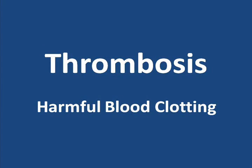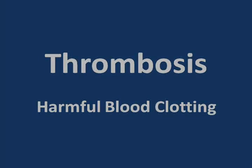Blood clots are helpful when they form to stop the flow of blood from an injury, but blood clots can also form in harmful ways at unexpected times and in vessels that have not been injured by outside trauma. Even helpful clots that form to stop the flow of blood from an injury may become harmful if they expand in the vessel beyond their beneficial dimensions.